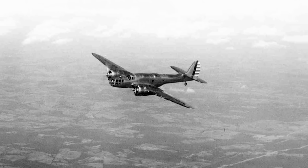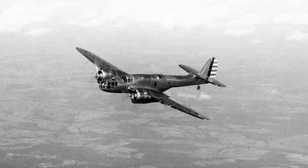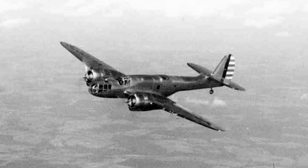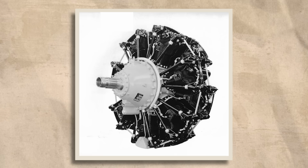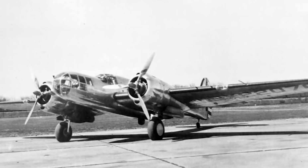The XA-22 was a sleek cantilever monoplane with a semi-monocoque fuselage. As was becoming standard practice, the whole airframe was clad in a smooth duralumin skin, except for the control surfaces which were covered in fabric. Power was provided by a pair of Pratt & Whitney Twin Wasps, each delivering 1,100 horsepower and driving 3-blade Hamilton Standard propellers. This was the -37 variant of the engine, which came with a single-speed supercharger.